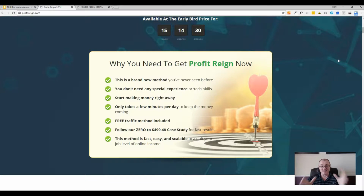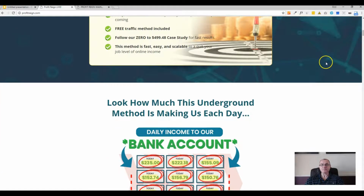And it does literally, as it says on there, only take a few minutes a day to get things set up. And of course, you don't have to pay for traffic if you don't want to. There is an included free traffic method as well, which we'll see when we get into the back end. Okay, so let's scroll down a little bit more.